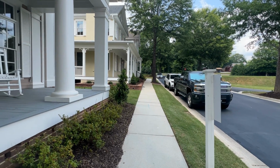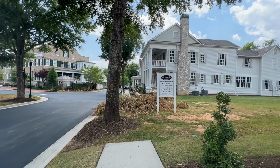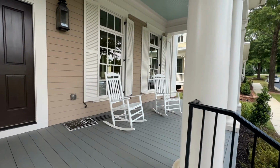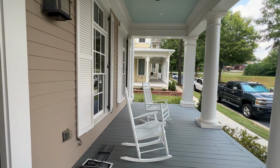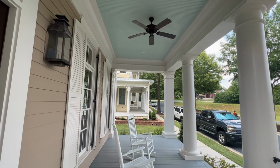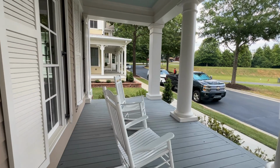This home was built in 2015 and like most of the homes in this neighborhood was a stage for the famous Alexandria town of the TV show The Walking Dead, and it is now available for sale. It is a 3-bed, 3.5-bath, 2-story home offering 3,000 square feet of living space with a 2-car garage in the highly sought-after historic district of Senoia and is currently offered at $874,000. Let's go check it out.